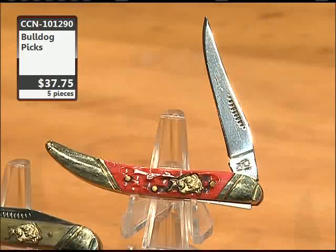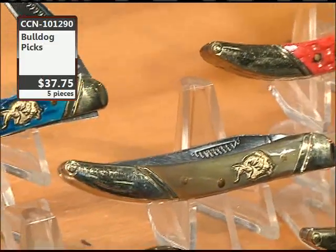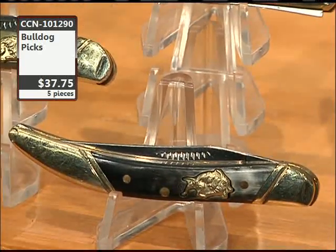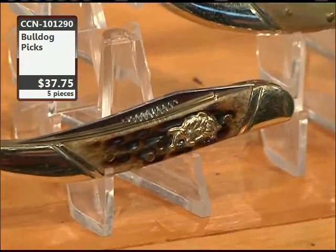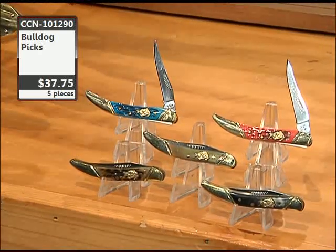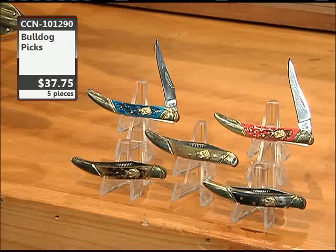Red bone, blue bone, oxhorn, an antique green bone, which would be one of my favorite, because you just don't see it that often. I love all the natural handle materials, but something about that antique green bone. The original Bulldog shield, by the way, and we have a genuine buffalo horn. So you have both of the horns, ox and buffalo. There is that antique green bone, and that's pretty much how it originally looked, because it was never real green. Only $7.55 for the Bulldogs at $37.75. So Bulldog picks 101290.